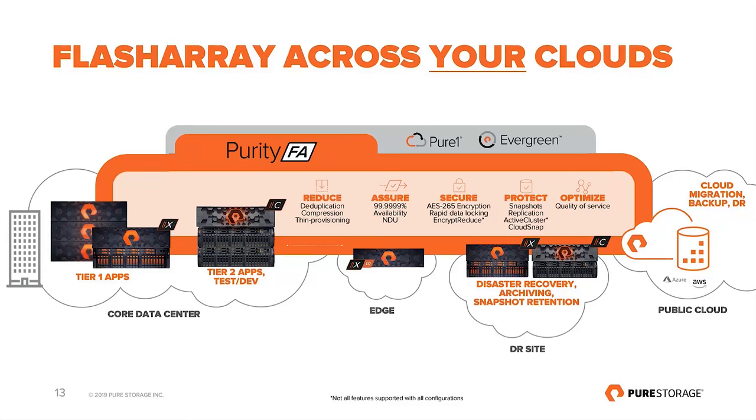We also have an offering called Cloud Block Store, which takes the same Purity operating environment software that runs on our Flash Array and allows it to run natively in the Amazon or Azure cloud. And so those same workflows can also transparently move to the cloud with the exact same APIs to run on-prem or in the cloud.